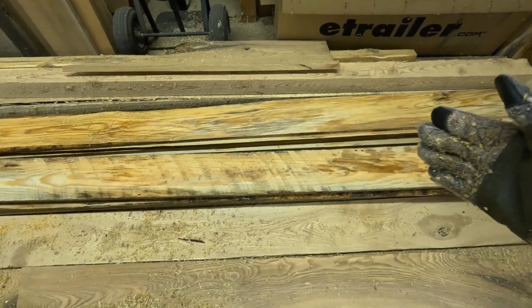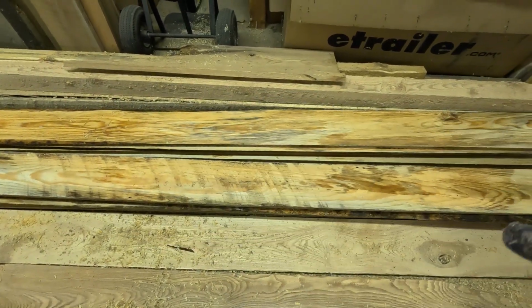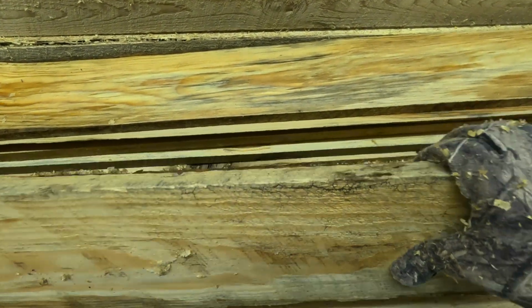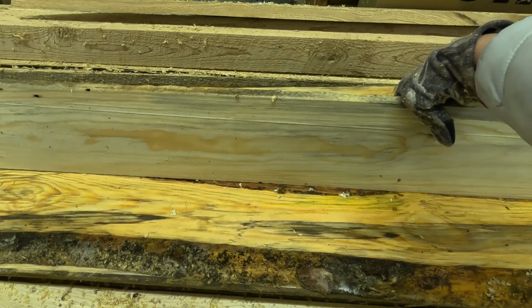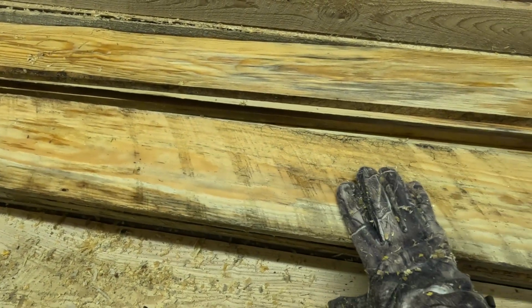This is the finished product. I mean, this isn't. There's just these two rows right here. I would like to make the edges more consistent. If you look close, it's pretty rough. Also, this right here is the back side, so that's the pretty side. So that's why this looks rough still. I'm not into the rough sawn look.